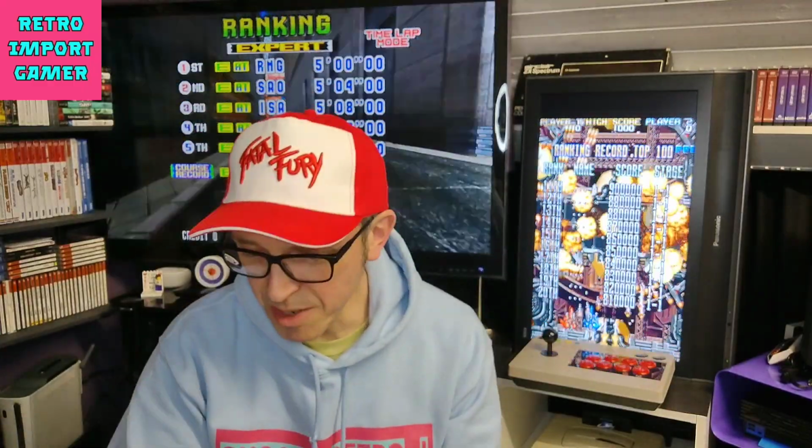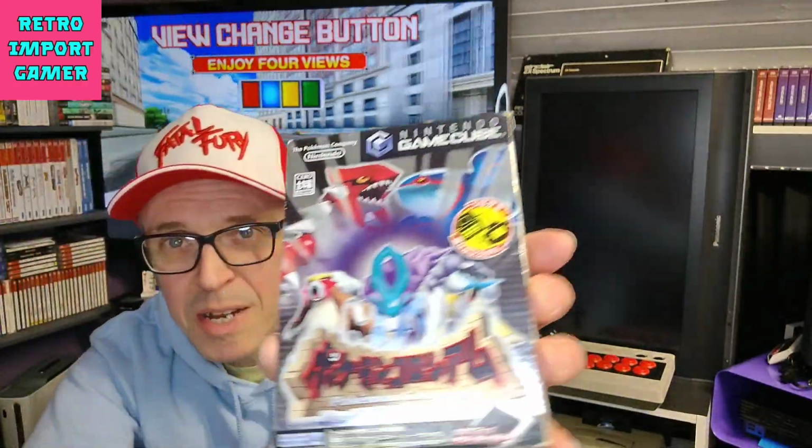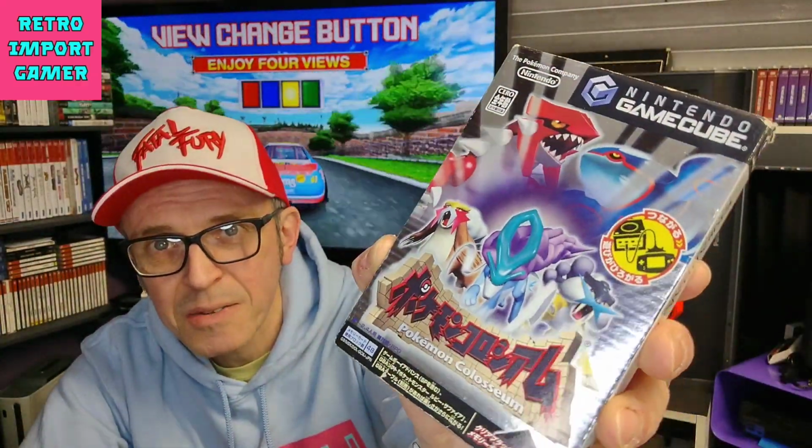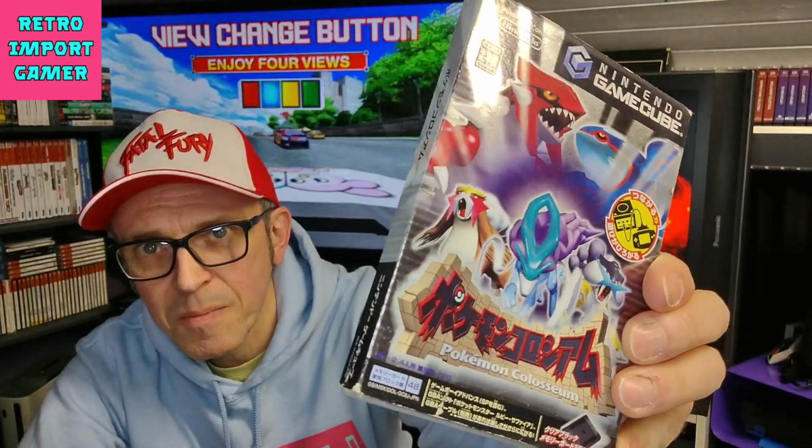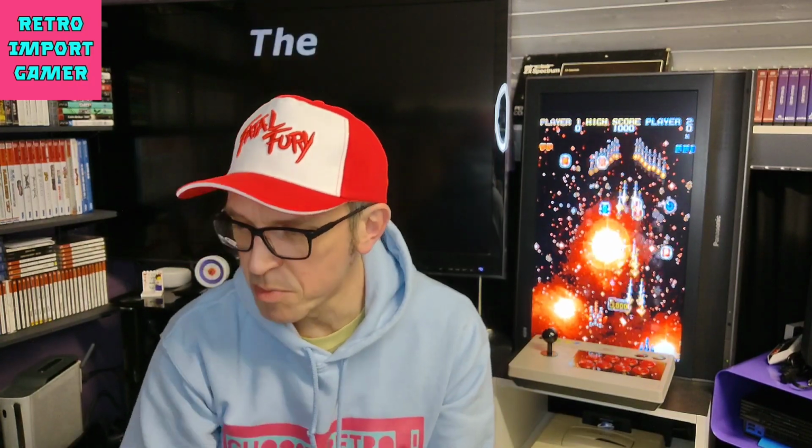But he's also then thrown in Pokemon Colosseum. Now this is a particular box, I don't know if it'll come across on camera, but it's like metallic silver. I don't know if you can see it. Maybe. But anyway, wicked cool box. I did play this with my nephew years ago on the PAL version. I seem to remember it was alright as well. So I'll probably try that when I get round to it at some point.